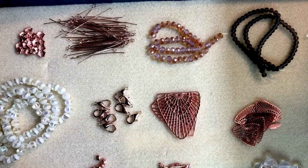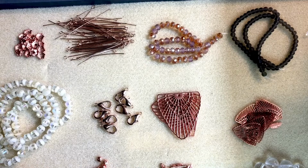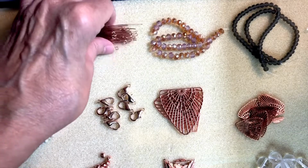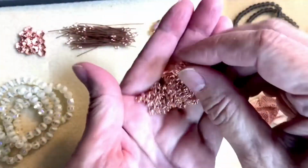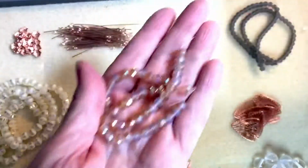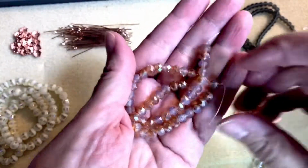Well, here it is. Here's the beautiful September collection of beads from Bargain Bead Box. It's called Flight of Fancy, and as you can see, the metals are rose gold color. We've got some bead caps, some eye pins, the usual findings. We have chain over here. This is Rolo chain. And we also have crystals. Here are some rondelles in a peach opal color. I think we've had these before from Bargain Bead Box. I'm not sure, but very sparkly, absolutely gorgeous.